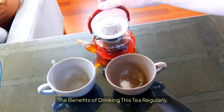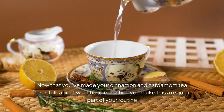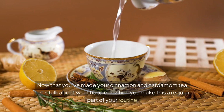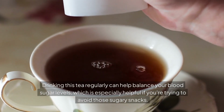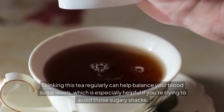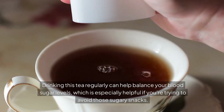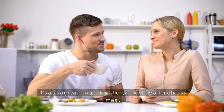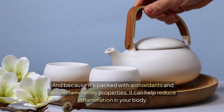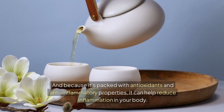The benefits of drinking this tea regularly. Now that you've made your cinnamon and cardamom tea, let's talk about what happens when you make this a regular part of your routine. Drinking this tea regularly can help balance your blood sugar levels, which is especially helpful if you're trying to avoid those sugary snacks. It's also a great tea for digestion, especially after a heavy meal. And because it's packed with antioxidants and anti-inflammatory properties, it can help reduce inflammation in your body.